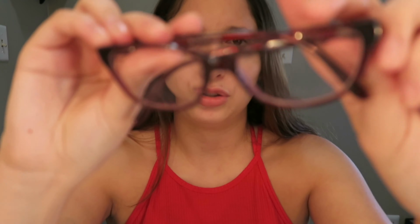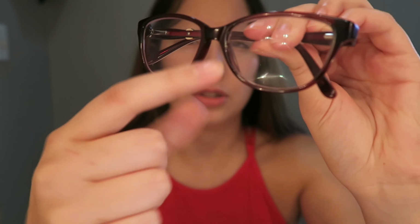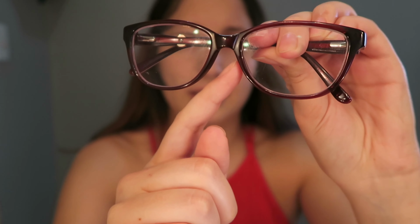There's some glasses that look like this, right? And they're the ones that don't have anything in the middle right here. So it's just pure plastic or whatever it is. So it doesn't have a little cushion right here. And I will show you what I mean in a second.